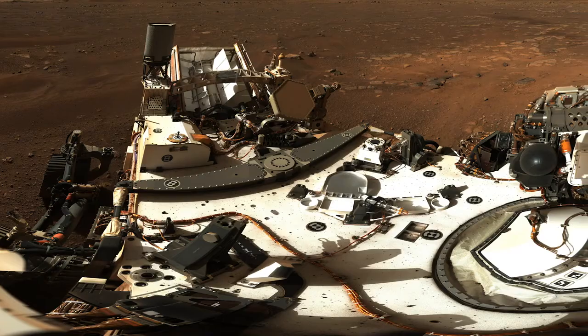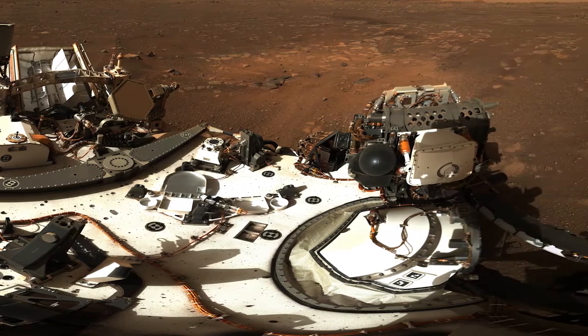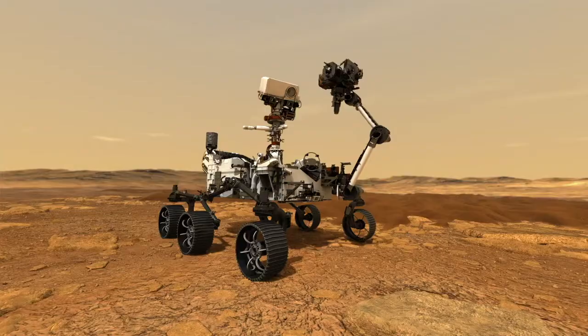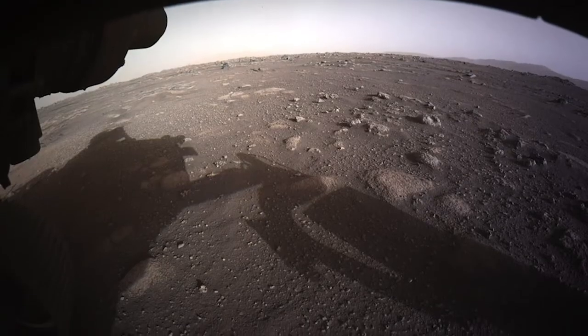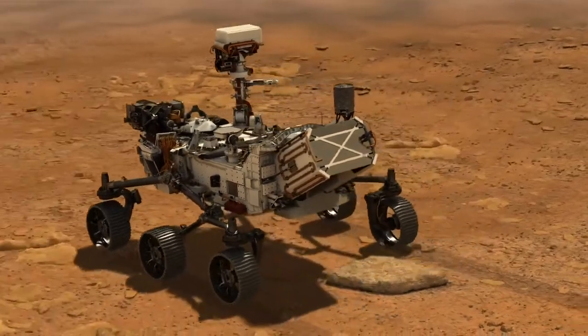These were all followed up 3 days later with the release of the rover's first complete high-definition look at its surroundings, a 360-degree panorama from its Mastcam-Z instrument. Perseverance will use its suite of instruments to search for signs of past microbial life, collect and leave samples of rock and soil for our future mission to bring back to Earth, and test technologies to help pave the way for future human exploration of Mars.